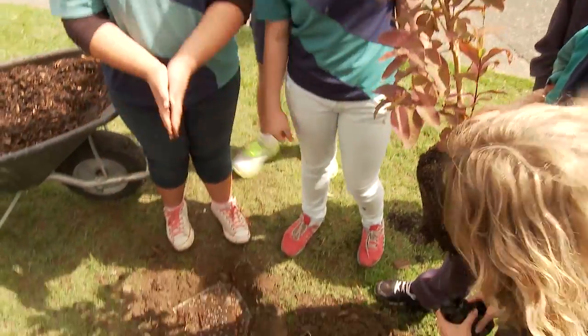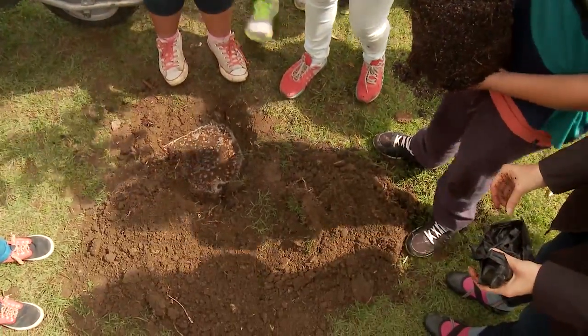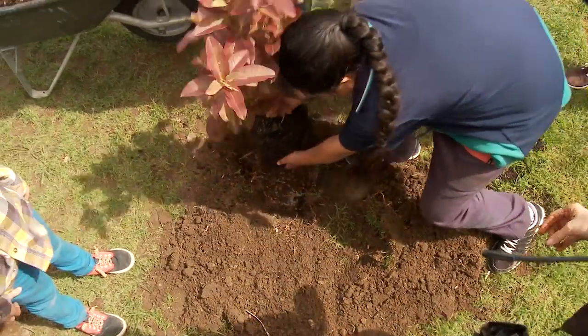It's fun, isn't it, Robina? Isn't it great? Oh, it's such a joy to see the kids getting into the planting. By that very act of gifting, it starts something. It's going to continue on.